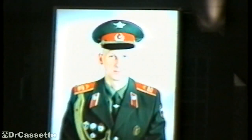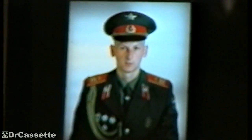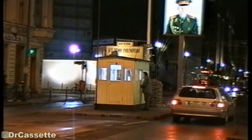Well, that is the actual Checkpoint Charlie. I don't know if this is all original. The little house right there. This is on the American side, obviously. This is where the border checks took place. The counterpart on the GDR side is no longer there. That was, of course, torn down.